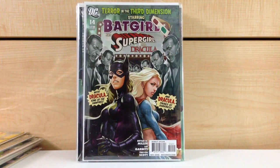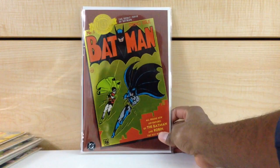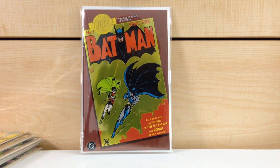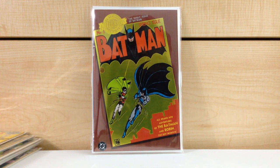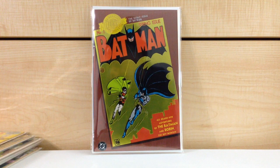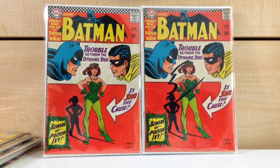All right, now we're getting into some Batman. Oh yeah. Millennium Edition reprinting of Batman number one. And this was the chromium cover, and price is all over the place on this one, from like $9 to like 20 to 30. It all depends on the day. All right, got myself two copies of Batman number 181.